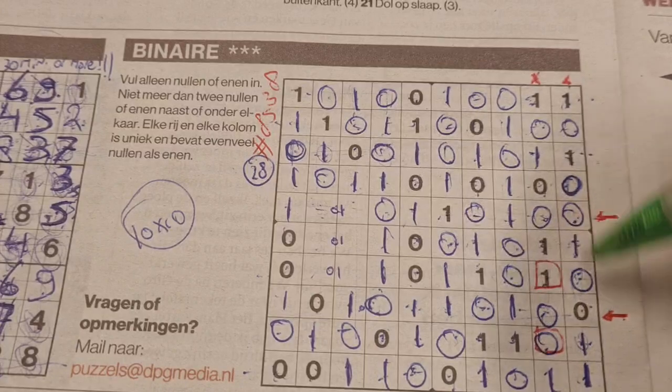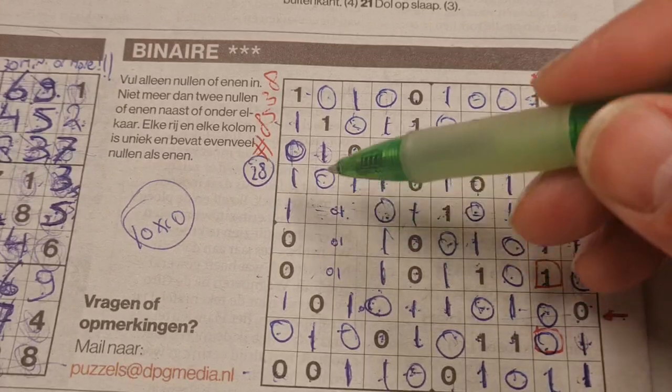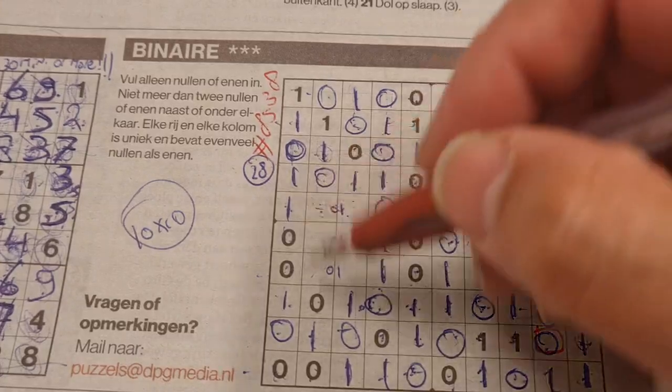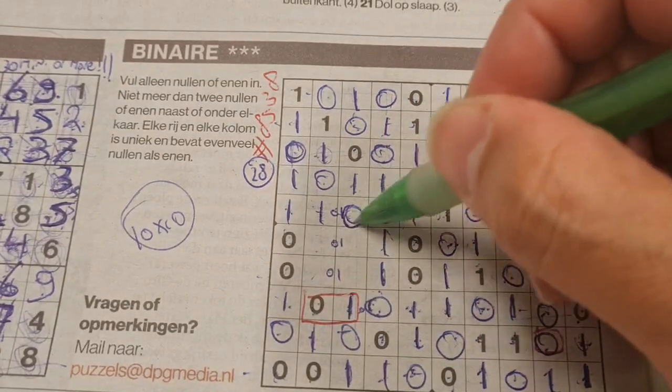Let me compare. Oh, oh, 1, 1, oh. Oh, 1, 1, 1, 1, oh, oh, empty box, 1, 1. So we need to switch these 2 digits. We have O here, this should be a 1. We have 1 here, this should be an O.